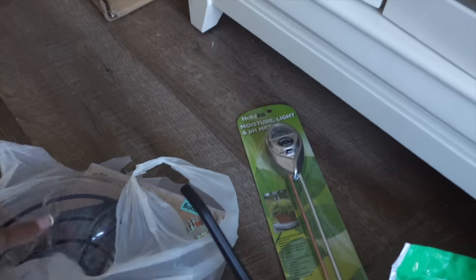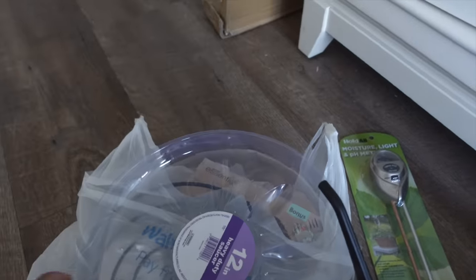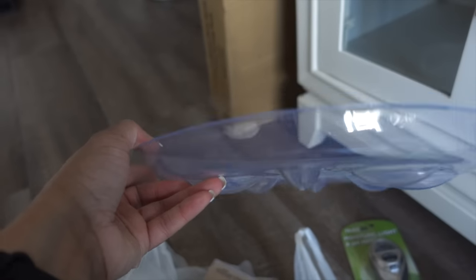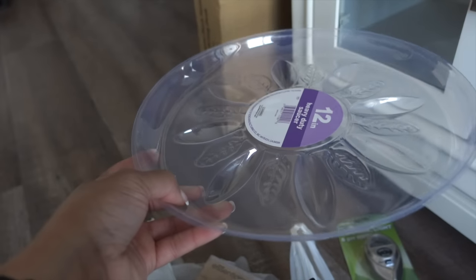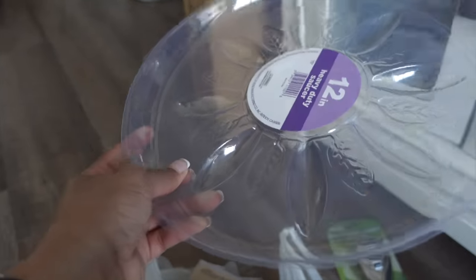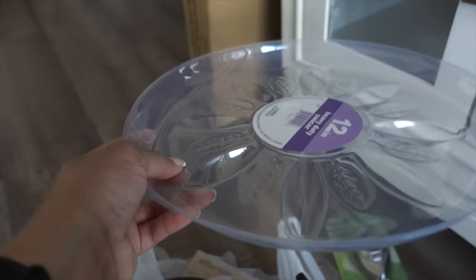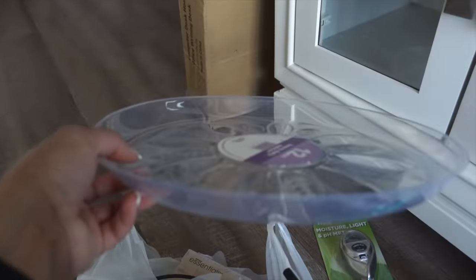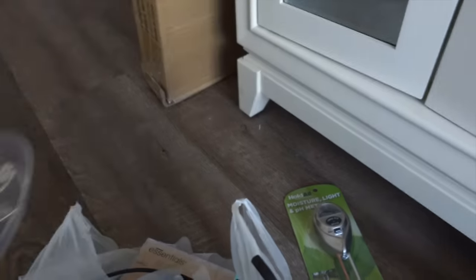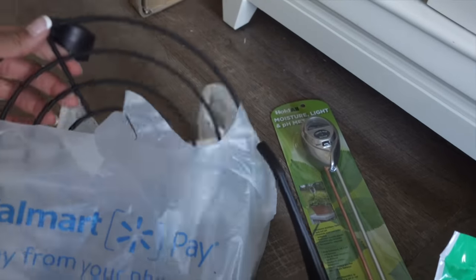And then the last thing, well, not the last thing, there's a couple more things in here. This is gonna be a drainage tray for my fiddle leaf fig tree. Since the pot that it goes in has a drainage hole on the bottom, I need something to raise it up and something for it to drip into. So that will be this, and something easy I can just clean as often as I need to.